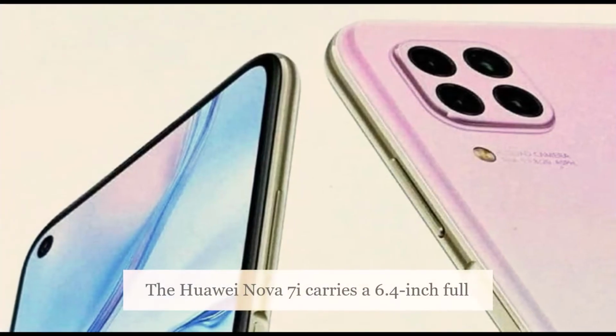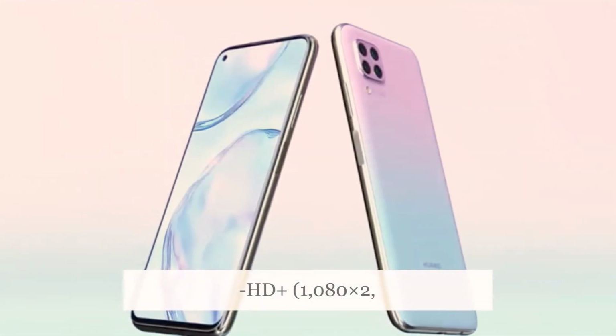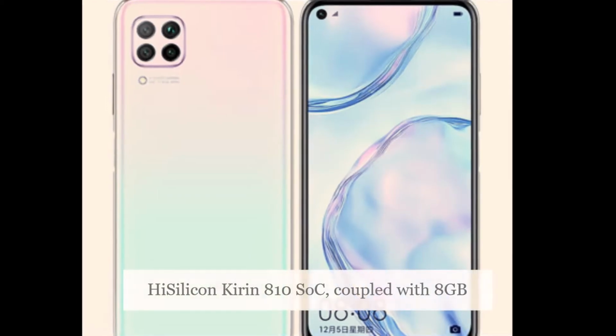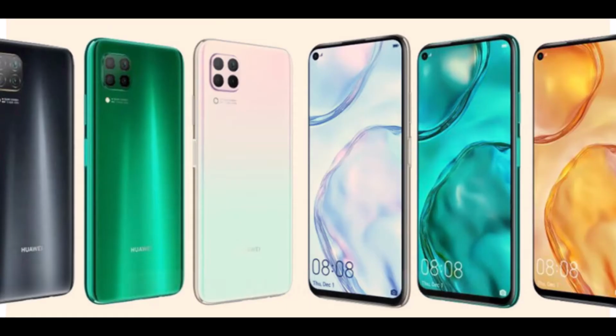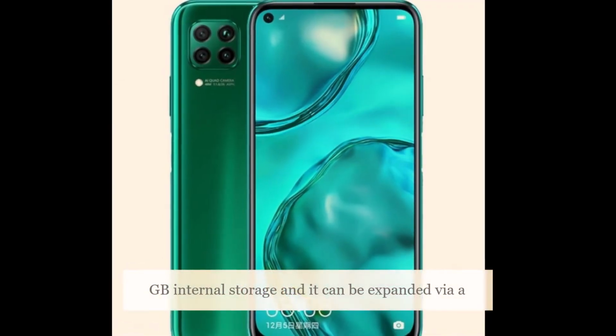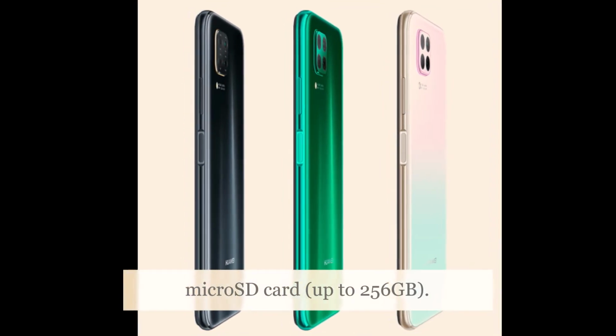The Huawei Nova 7i carries a 6.4-inch Full HD+, 1,080 x 2,310 pixels, display and is powered by octa-core high-silicon Kirin 810 SoC, coupled with 8GB RAM. The phone packs 128GB internal storage and it can be expanded via microSD card, up to 256GB.